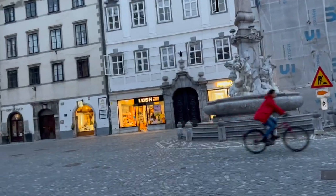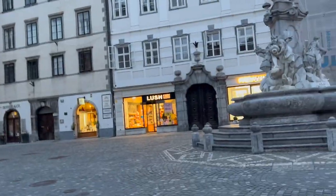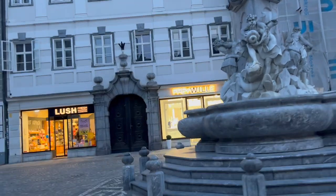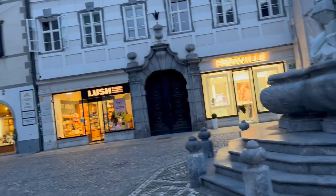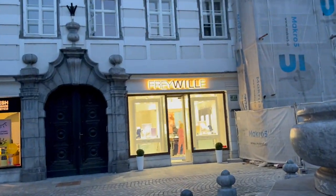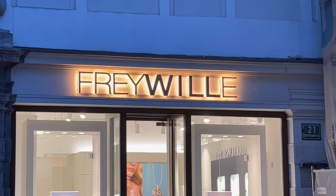Well, the bells are ringing. Look at this structure. Do you know what else I see behind it? Free Willy. Look, Free Willy over there. You have to watch out for the bikes. There's lots of delivery people. Oh, the bells are nice. Free Willy, available here.